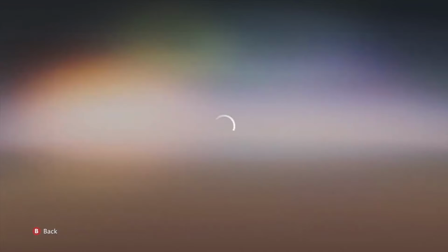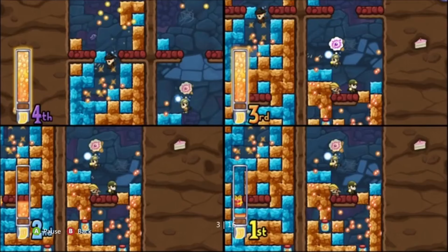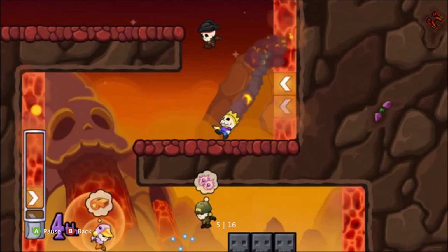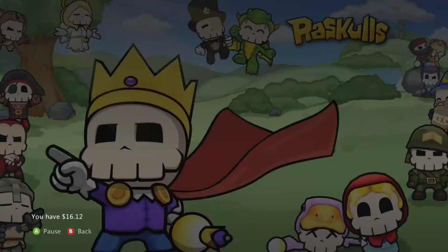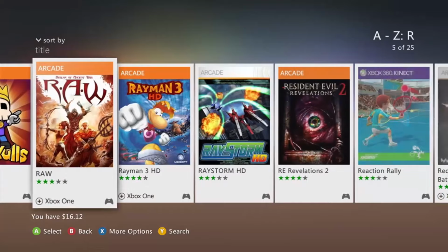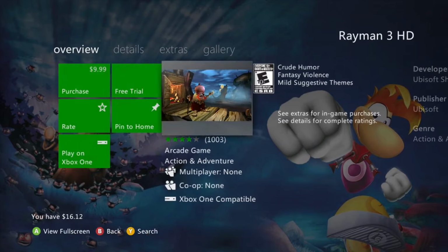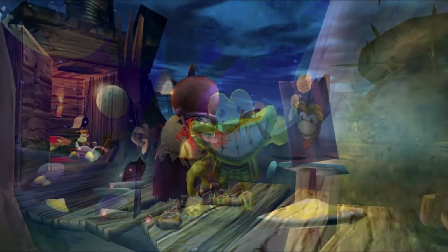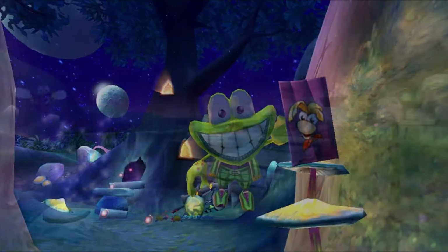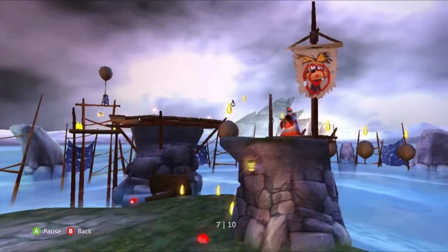We got Rascals, interesting. Okay, kind of. We got platformer and puzzle elements combined here. It looks like maybe simultaneous multiplayer, co-op-ish, competitive too, maybe. Okay, $10, cool. Rayman 3 HD. Again, I'm not a fan when there's just one game of the series, but if I was ever to play this, you have to play 1 and 2 first, of course. I can't imagine many people are gonna run to download Rayman 3 if they haven't played the other ones.